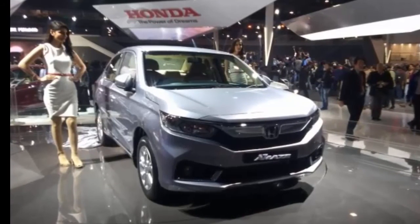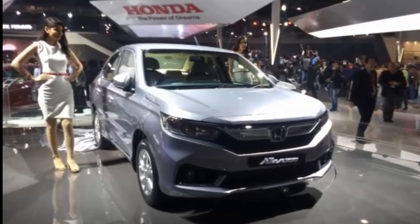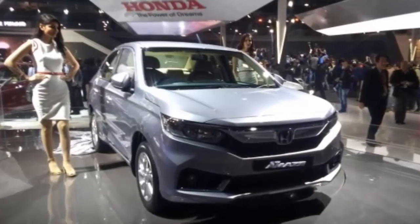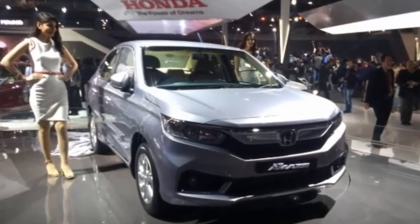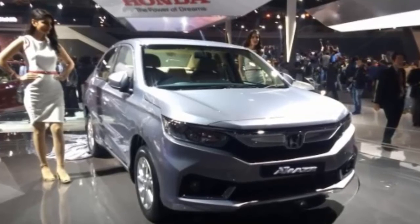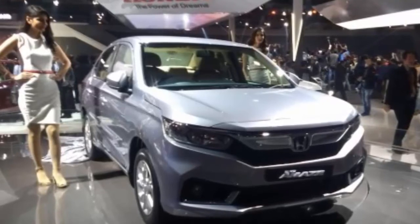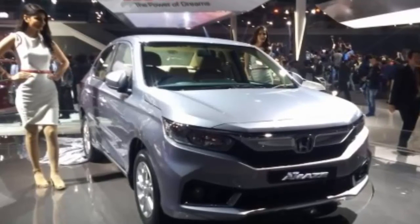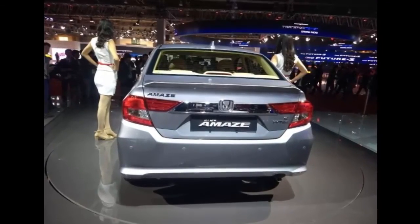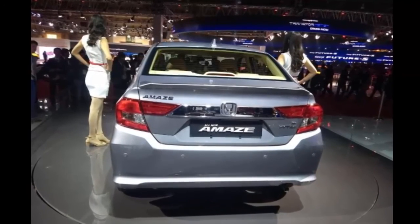At the heart, the 2018 Honda Amaze continues to be offered in both petrol and diesel avatars. The petrol version gets a 1.2-liter i-VTEC petrol that makes 87 bhp of maximum power with peak torque of 109 Nm. On the other hand, the diesel iteration is equipped with a 1.5-liter i-DTEC oil burner that makes 99 bhp of maximum power with peak torque of 200 Nm. Transmission duties are carried out by a 5-speed manual gearbox as standard along with an optional CVT unit.